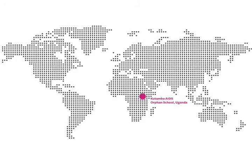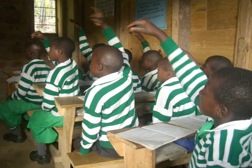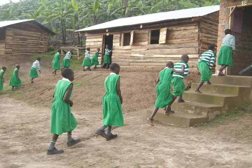The Learning Landscape was designed by a team of product designers from San Francisco, New York, and the Netherlands in the fall of 2008. After ProjectH founder Emily Pillaton visited the Katamba School for AIDS Orphans in Uganda, she saw an opportunity to provide better math learning experiences for education in the developing world.